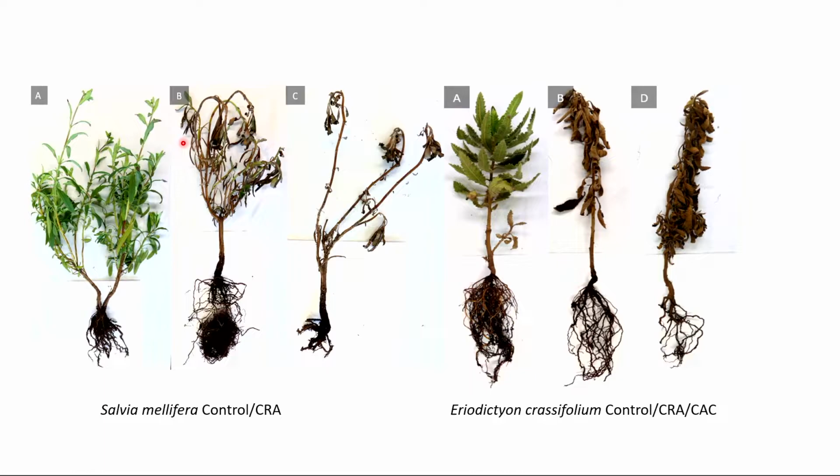These are some of the other pictures that we can see here, so you can notice how the root systems are really severely degraded. You can see some of the control plants also had a root system that was a little bit rotted, but I think that's because we flooded the plants. But as you can see, there's a lot less root system in the infected plants with Erydiction and Salvia in this case.